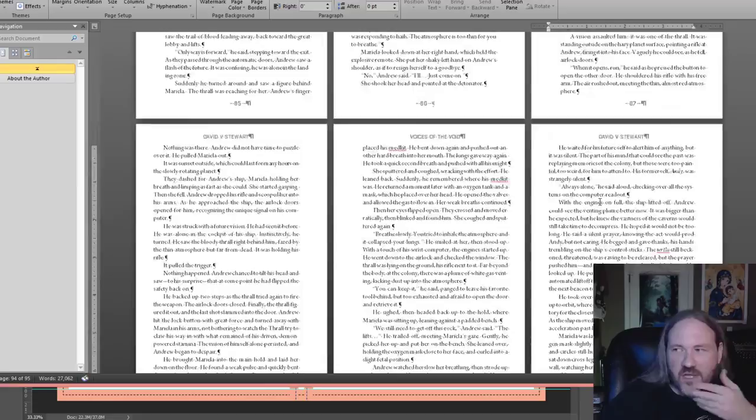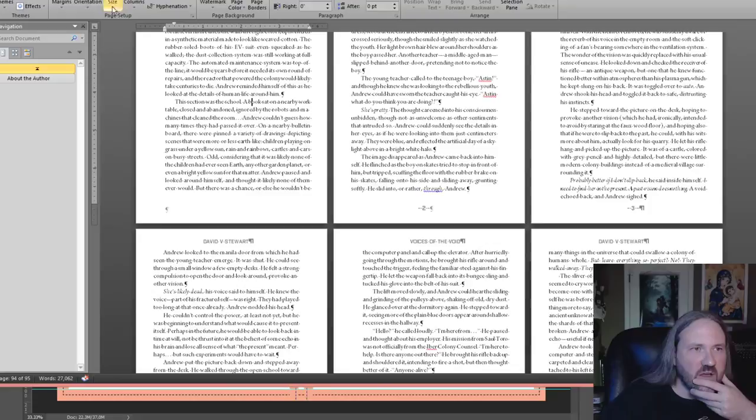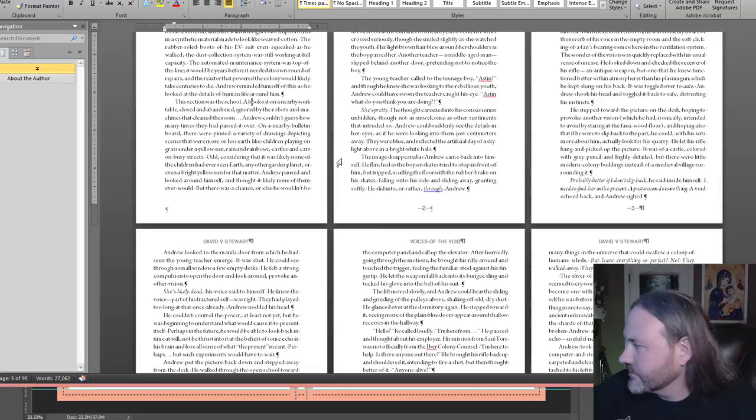I'll get into really specific things I recommend, including fonts. So this font I believe is Arno Pro. I like Arno. So that's a good one for small books. And you can find an equivalent of it online.